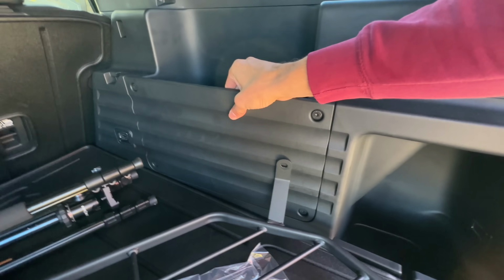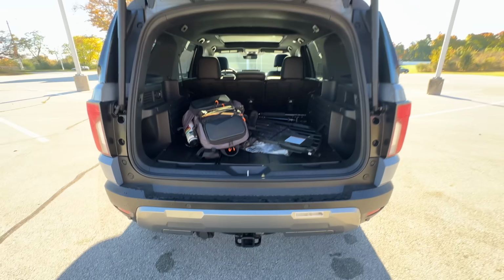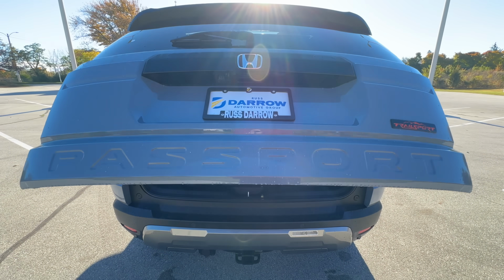You can swap out these for Molle panels if you want a little bit more utility. And there's a generator you can put in here, a spare tire carrier, and you've got like 5,000 pounds of towing. So this will do anything you want. Now with that, let's get behind the wheel and go for a bit of a drive.